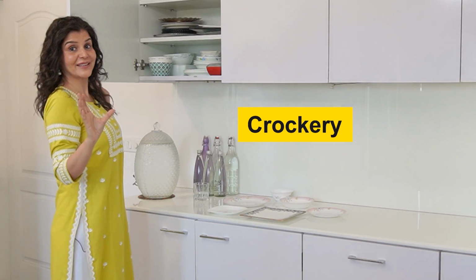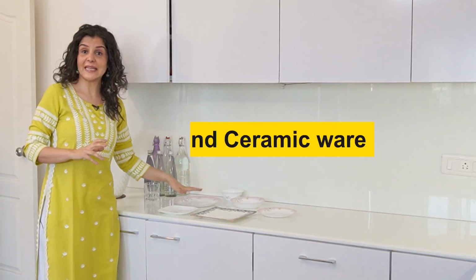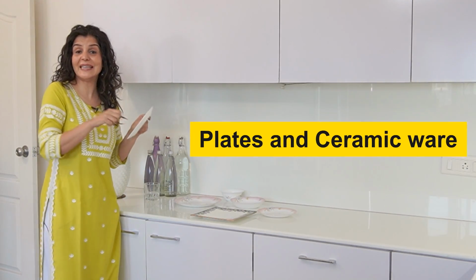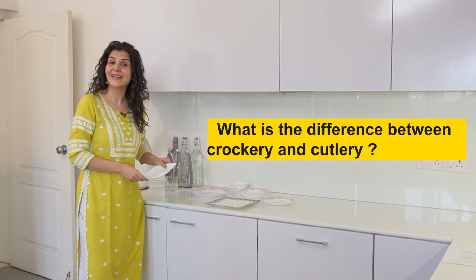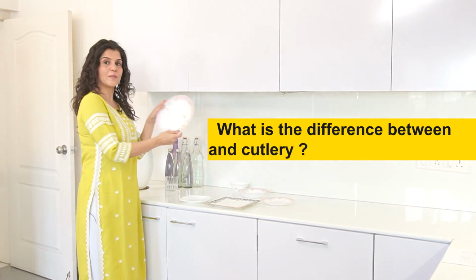Now, crockery is a word that you need to know, which is about plates and the glassware, etc. that we eat in. This is crockery. And you tell me what is cutlery, I will tell you in some time. But let's talk about this.